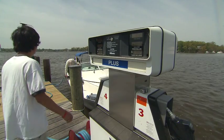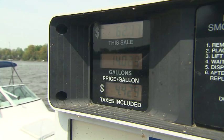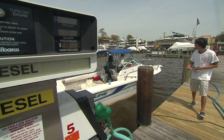I think a very common thing, if you have to fuel up your boat, is don't top it off. Fuel expands when it heats up. A lot of times it's coming from a cold underground tank. It hits your warm boat and it'll keep expanding, and then it leaks out.